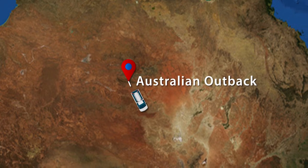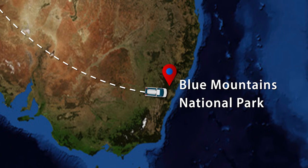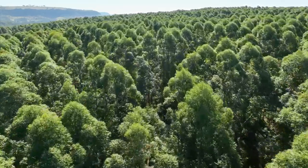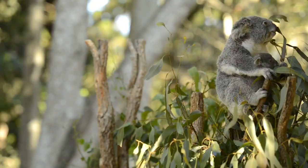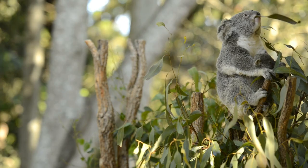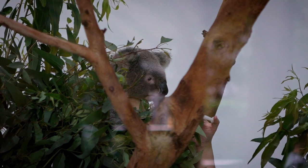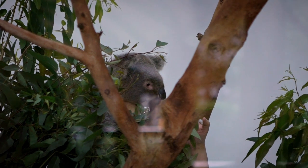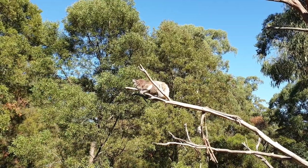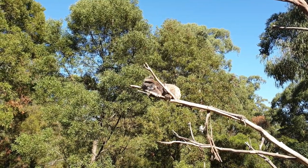A virtual field trip to Australia just wouldn't be complete without a visit to the southeast of the country, where lush eucalyptus forests and grassy woodlands provide the perfect habitat for some of the continent's most beloved marsupials, the koala and the wombat. The cool, moist climate and the abundant foliage offer an idyllic setting for these creatures, each adapted to thrive in this environment, yet in remarkably different ways.